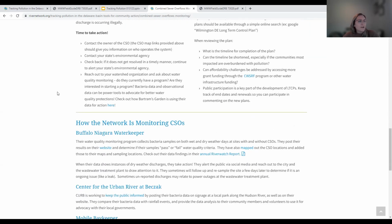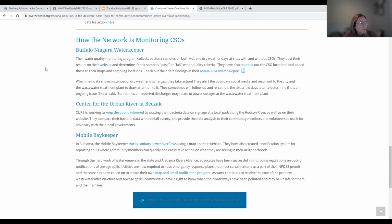And bacterial monitoring is also a great avenue to collect data and information on the CSOs and how it's impacting the waterways. And so if you have a water quality monitoring program, incorporating bacteria monitoring is an option. And we will hear from Liz at Buffalo Niagara Waterkeeper, who has conducted bacteria monitoring and advocacy around CSOs. And I also want to highlight the work that Mobile Baykeeper has done in Alabama.